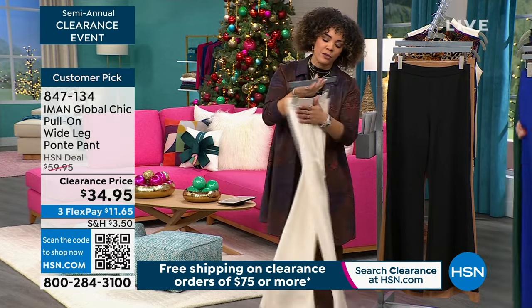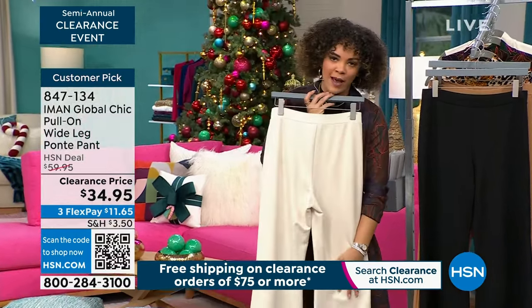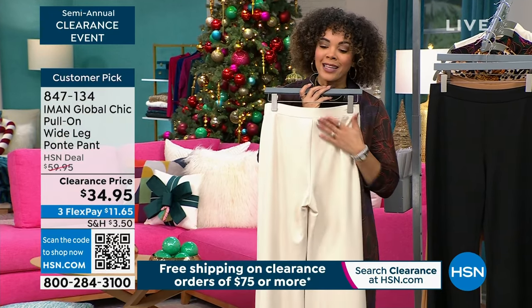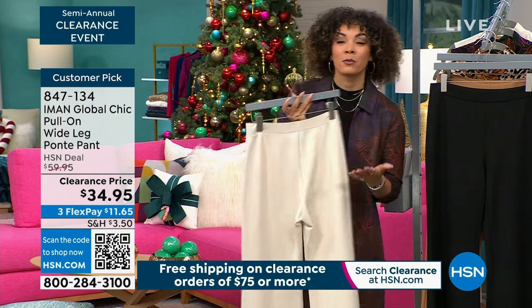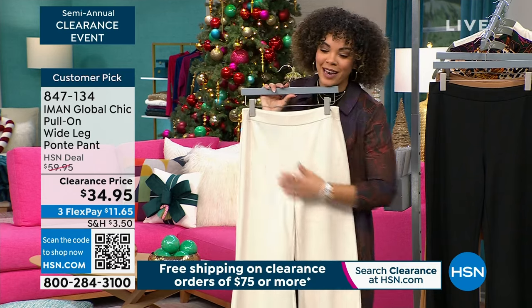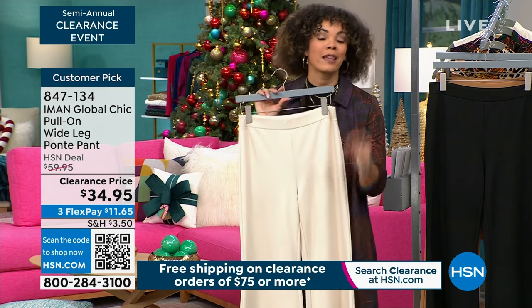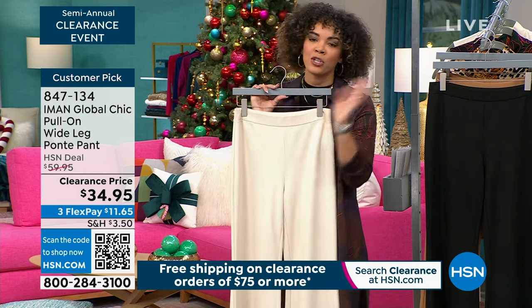Just wanted to show you that cream again, because we are talking about the ponte. You don't feel like you're seeing through it whatsoever. So it's not sheer. It's at a clearance price of $34.95, and it's already a customer pick. So over 40% off on a customer pick that people already love. Now you're going to get it at $34.95. Remember, we're at $75 in your cart for clearance items, free shipping and handling. And we ship it out to you.